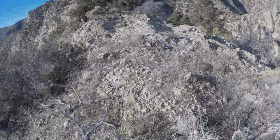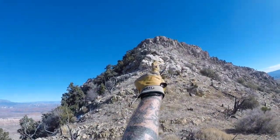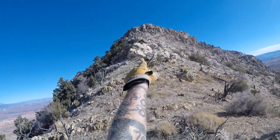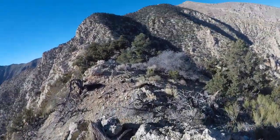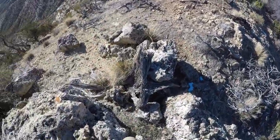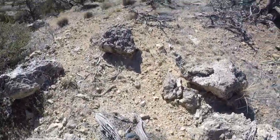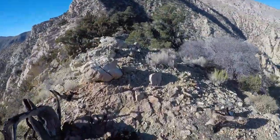I don't know. I'm on this spine now. And this is looking back. We topped out right there. I was able to down climb this. Not too much of a problem. What I'm worried about is this section here. It may not be as bad as I think it is, but it sure looks like a doozy.